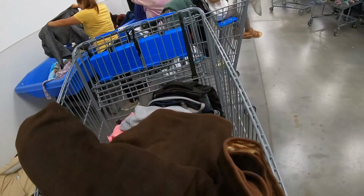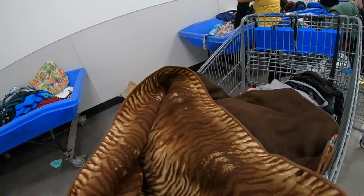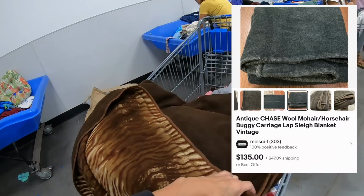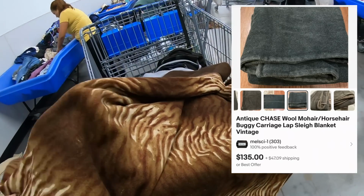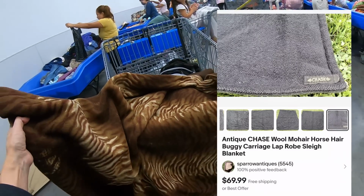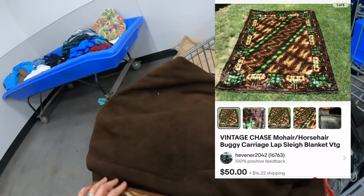And the find of the day, according to me, is this gorgeous antique horse buggy blanket. This is a blanket, a lap blanket, I believe, that people riding in horse buggies or wagons put on themselves to keep their legs warm. Perfect timing for Lancaster neighbors.